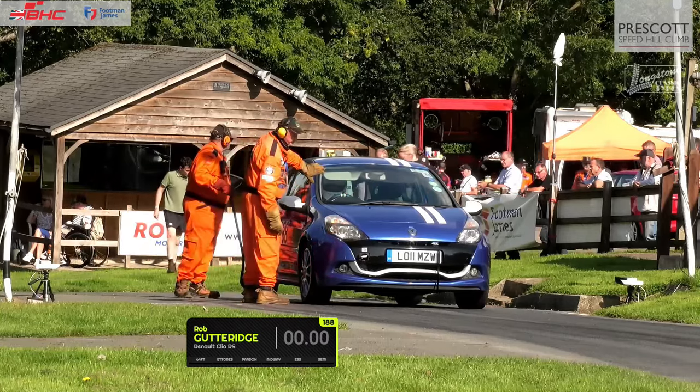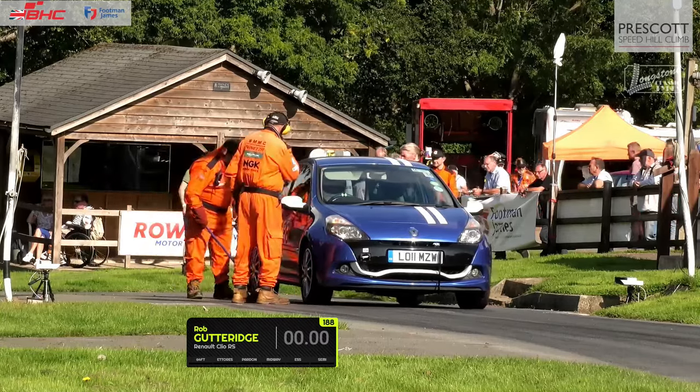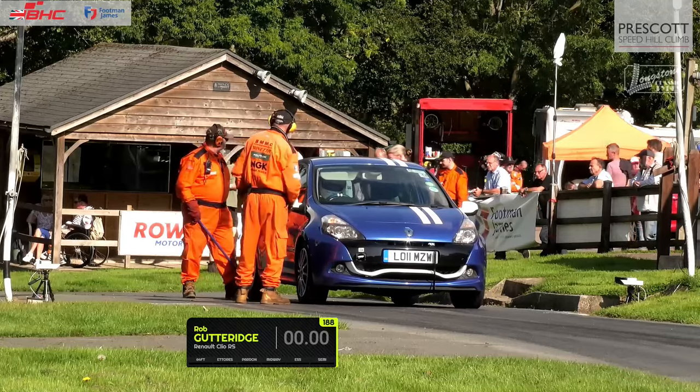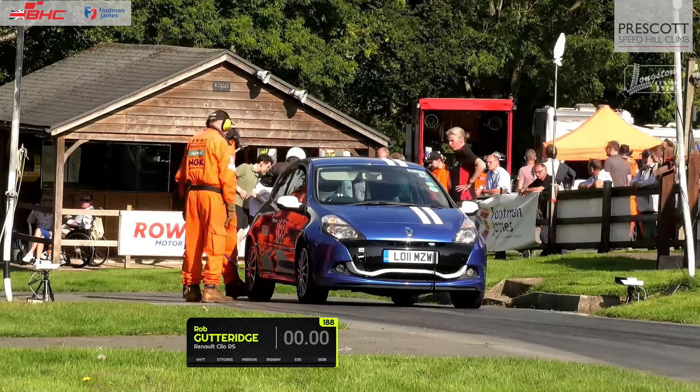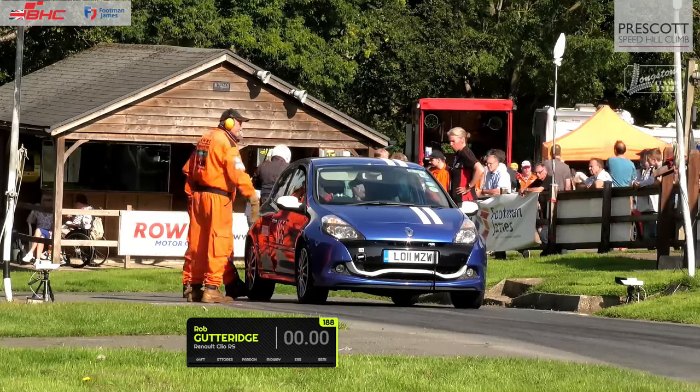So we pushed the Malik out of the way. The driver's getting out, so there's some sort of technical issue, and they're going to have a look at that. It's safely off in the grass between me and the end, so no problems, out of the way.